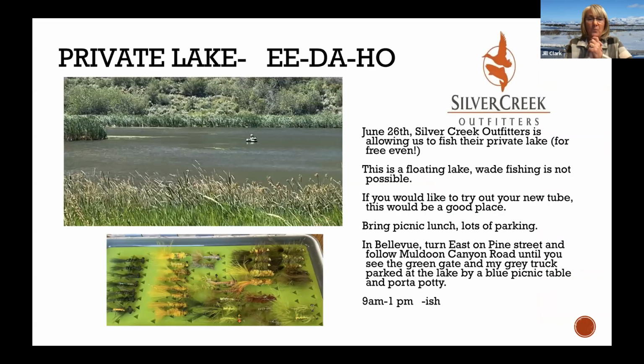I want to invite you all, if you're coming up here for the outing with your group on June 26th, Silver Creek Outfitters has allowed us access to fish their private lake for free even, which is amazing. I think that's great. Terry Ring, who's the owner of Silver Creek Outfitters, I told him that the women fly fishers would be here in the valley and that they wanted a place to try out all of the new float tubes that you all just bought.